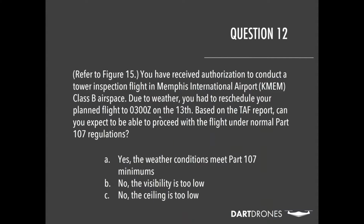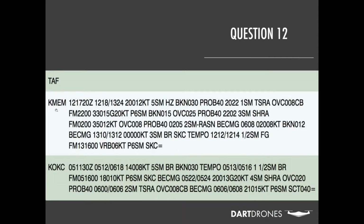The proposed time is 0300 Zulu on the 13th. All right, so here's our TAF report, and the top one is the one for Memphis, KMEM. Whenever we're answering this question, we want to look for what weather conditions are expected at a particular date and time. So the top line, when we get to the fraction right here, this tells us the valid period. This tells us that it will run from the 12th at 1800 Zulu until the 13th at 2400. All right, and we want to know what specifically will be occurring on the 13th at 0300. To find that out, we start coming down here to these lower lines, which we call the forecast change group.